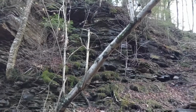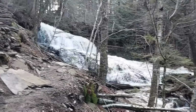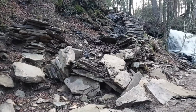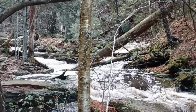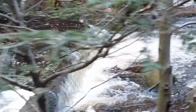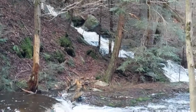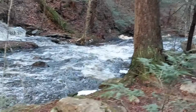Looks crazy. So if any of you guys are interested in going here, this is the type of hiking you're gonna have to do. It's definitely not for the faint of heart. Look at how steep it is, and you can see there was a little rock slide here. Really steep terrain here. Another little fall here. Got some more falls over there. It's a really incredible place. It's like a little oasis of waterfalls.